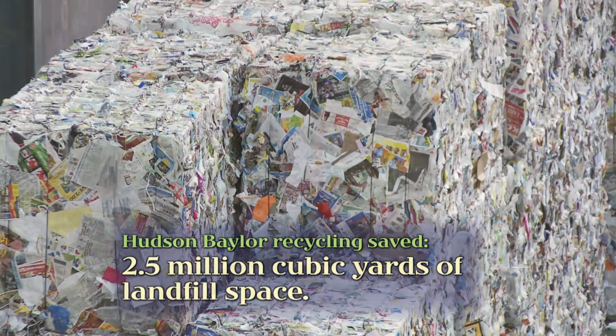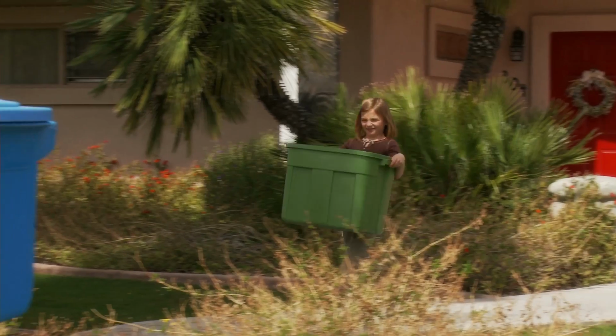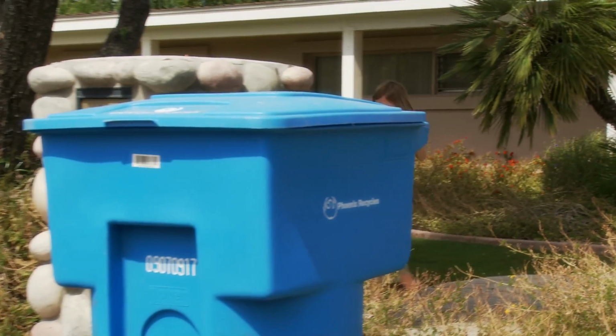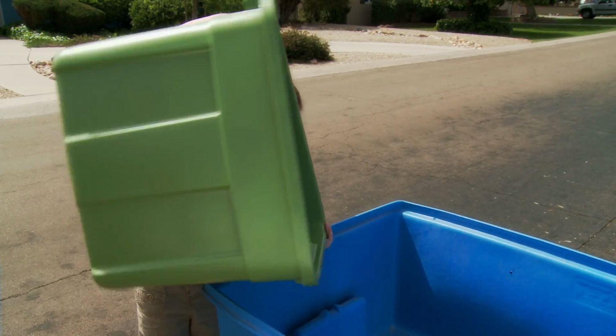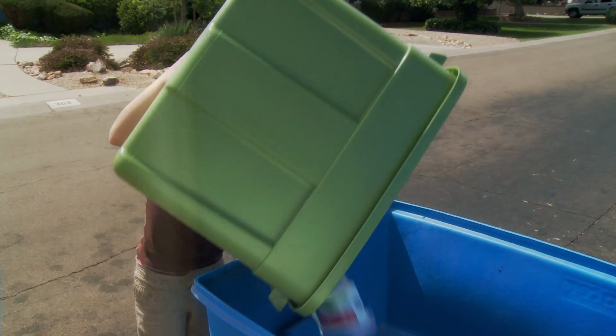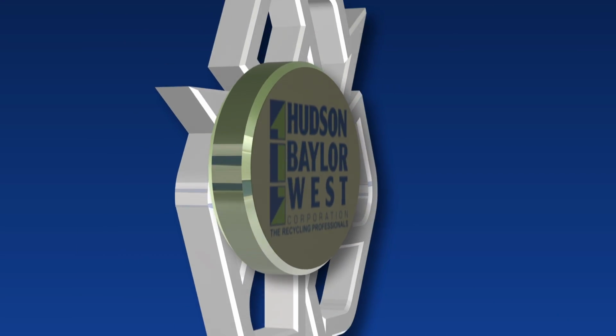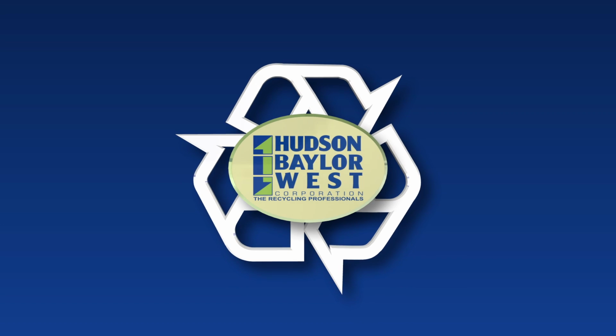of landfill space. Now that you've seen what happens to your recovered materials after you place them in the recycling bin, we hope that you'll be even more active in your recycling efforts. By recycling wisely, you'll help yourself and your city create a cleaner and better community. At Hudson Baylor, we are happy to do our part as well. We think that by working together, recycling can make the world a better place.